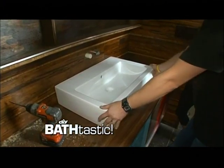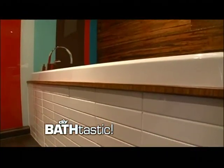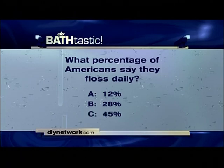Coming up, you guys are finished with this bathroom. Yay! But did they have to break the bank to get there? I think that we realized that we were going to go a little bit over. Well, okay, how far over? But first, what percentage of Americans say they floss daily? Is it 12%, 28%, or 45%? The dirty truth when we return.